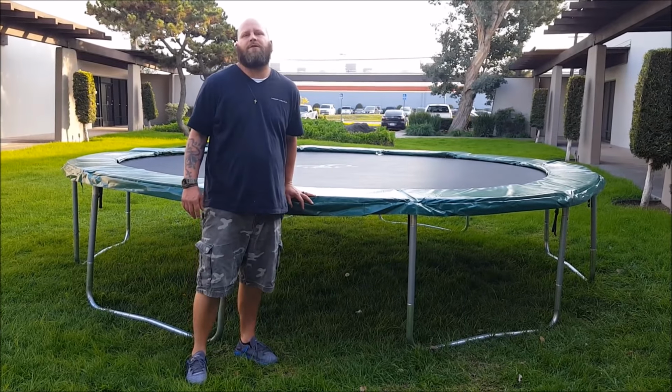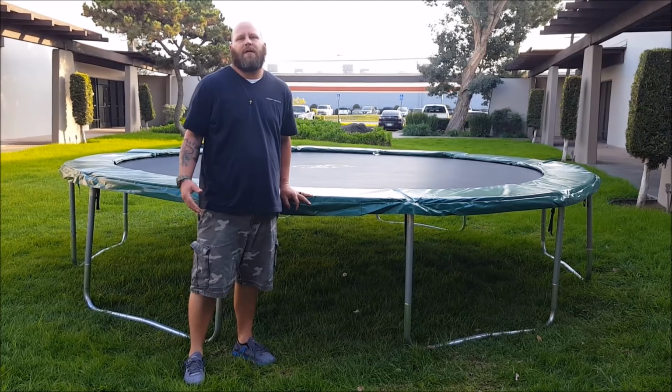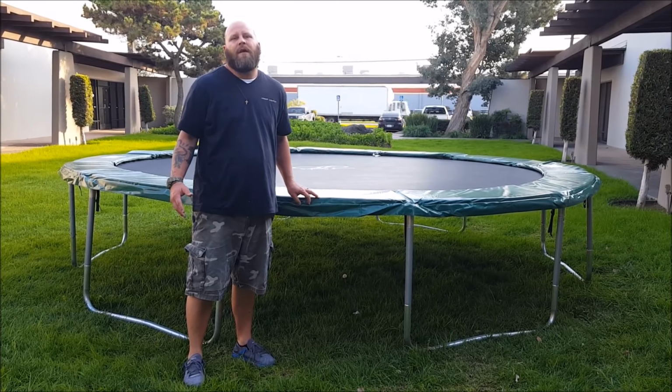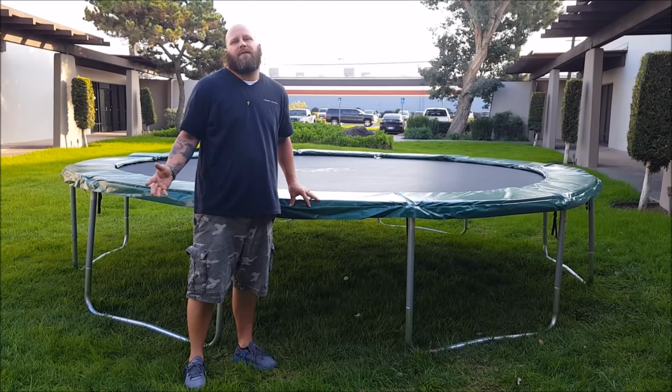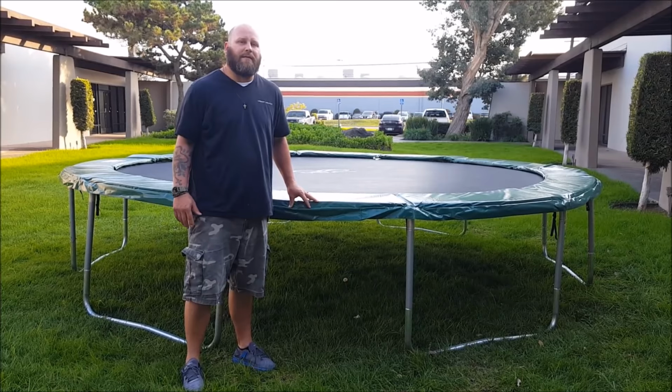What separates one trampoline from another? What makes some trampolines cost over $2,000 while some only cost $500? There are many components that come with high-end trampolines. And while some trampolines may be expensive, make sure you compare all the specs.